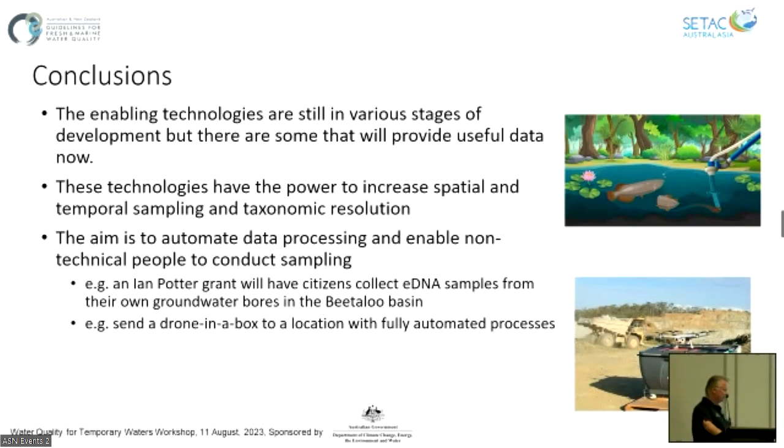There's a drone in the box there. I've got a picture of one. They have incredible power to increase spatial and temporal sampling and taxonomic resolution. That's only going to help decision-making, I believe.